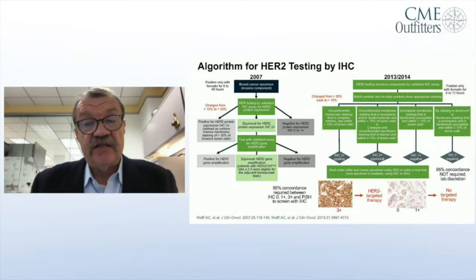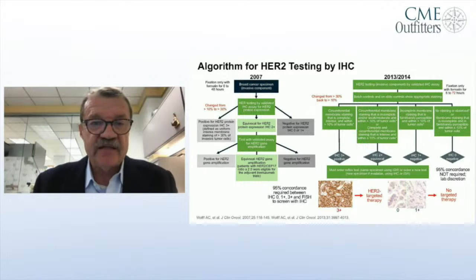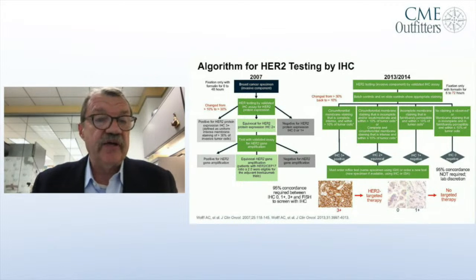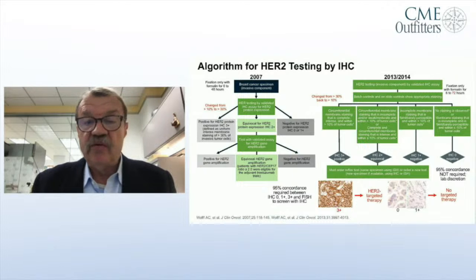Each one of these guidelines, even up to 2018, accepts that immunohistochemistry could be used as a primary screening technique for HER2 status, and indicates, as shown in the middle bottom of the slide, that when the immunostaining is strongly positive, 3+ positive, these patients should be considered candidates for targeted therapy. And when it is weak or negative, 0 or 1+, the patient should not be considered for targeted therapy and should be considered low expressors. The intermediate group at IHC 2+ should be reflexed for FISH to characterize their status.